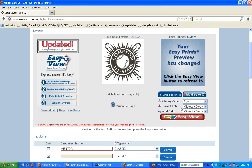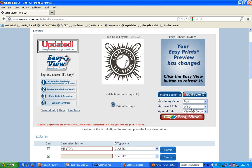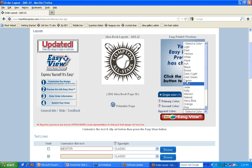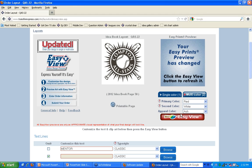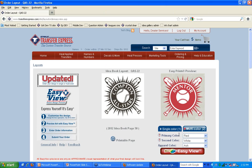The second color is the white, all of the white areas you see. So our second color in Mentor is white, so I'm just going to leave those areas white. And then apparel color, I'm going to go ahead and say ash. We'll say it's going to go on gray. So once you've picked out your colors, you've got your text changed, your clip art changed, you've done all the things you want to do, once you're ready, you click the Easy View button here. We're going to let the computer think for just a second. Ta-da! There we have it. There's the design we just worked up.